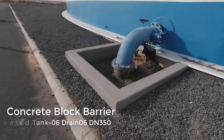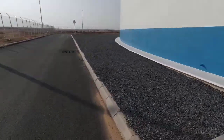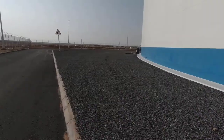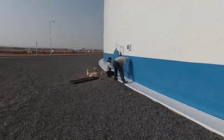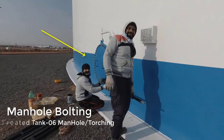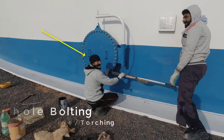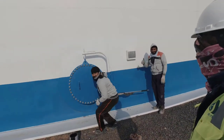Tank 6 drain. This is tank 6 drain. Aywa. Alsa Mill Group. Now torquing manhole. Aywa. Now coming, eh? Now coming. Well, round. John?